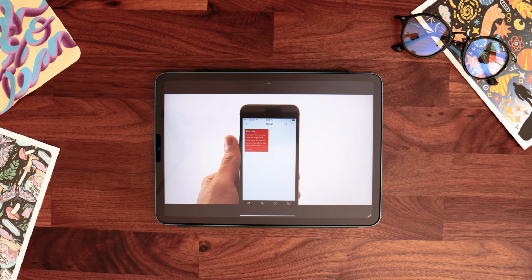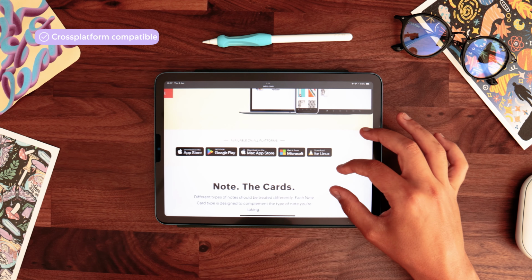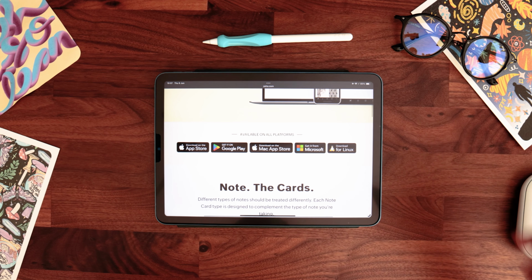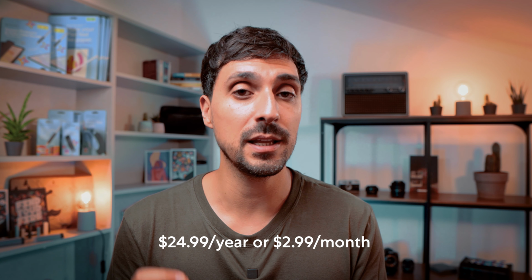Zoho Notebook is less known than most apps on this list, and I don't know why, to be honest. It's available on multiple platforms, just like OneNote is, for example. It's cross-platform compatible, which means that it syncs across different devices through its own servers. A limited free version is available, and if you want to purchase the full version, it's available for $2.99 per month or $24.99 per year.